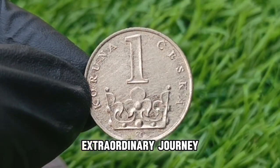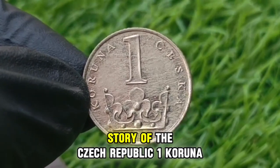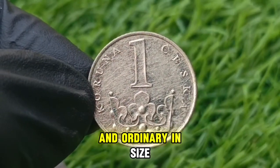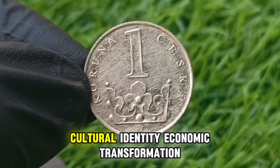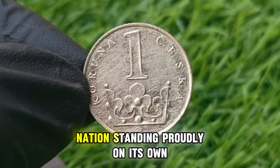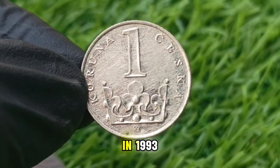Today we set out on an extraordinary journey into the world of European numismatics as we dive deep into the story of the Czech Republic 1 Koruna coin, a coin that might appear small and ordinary in size yet carries with it a monumental narrative of national rebirth, cultural identity, economic transformation, and the powerful symbolism of a nation standing proudly on its own after the peaceful dissolution of Czechoslovakia in 1993.